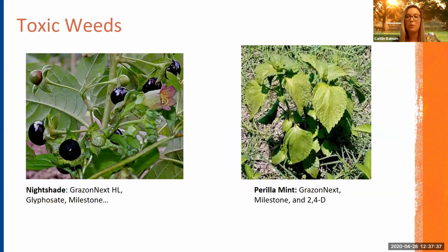All right, next up, we have another acutely toxic plant, nightshade. Nightshade is prevalent in early spring, late winter, around February. And in this picture, you can see it's a little bit more mature. You see the darker berries. That doesn't mean it's not toxic. It is still very toxic to your livestock.